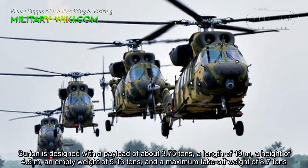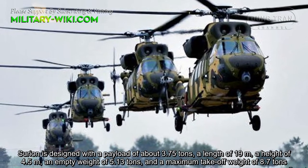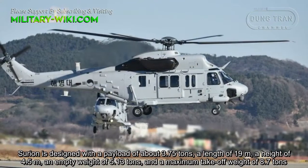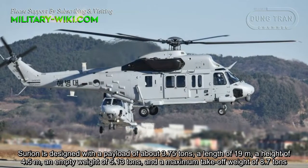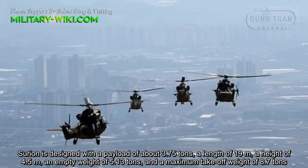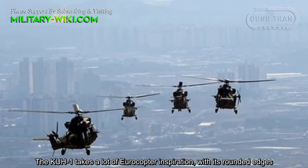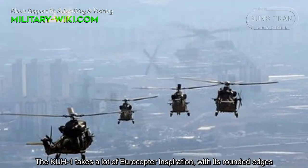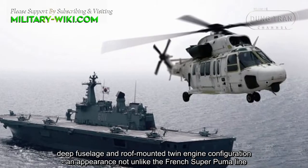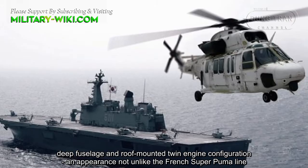Surion is designed with a payload of about 3.75 tons, a length of 19 meters, a height of 4.5 meters, an empty weight of 5.13 tons, and a maximum takeoff weight of 8.7 tons. The KUH-1 takes a lot of Eurocopter inspiration with its rounded edges, deep fuselage, and roof-mounted twin-engine configuration, an appearance not unlike the French Super Puma line.